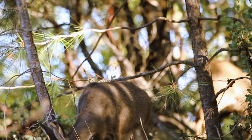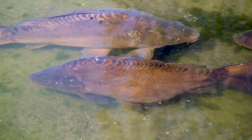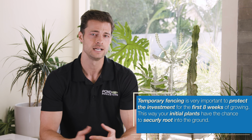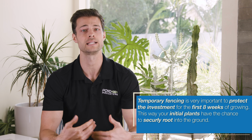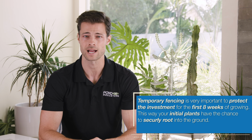One word of caution: when building or revamping a pond where we intend for it to become a natural habitat, remember that certain animals like deer, turtles, muskrats, or carp may or may not be present there when we begin this project. It is especially important to consider a little temporary fencing of any newly planted areas to let plants get established and well anchored before any wildlife comes for a quick snack.